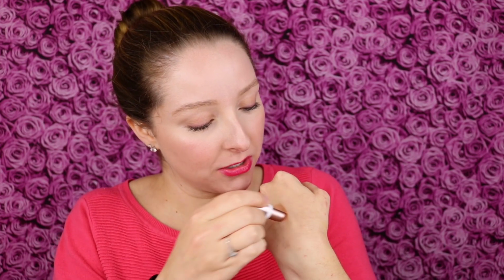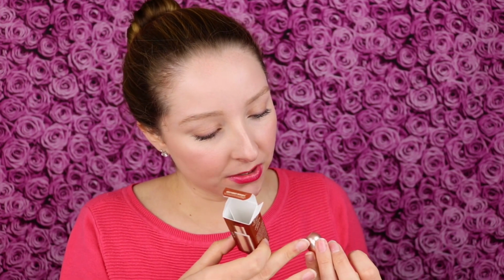Okay, typically I don't swatch in my unboxings and I save those for the dedicated videos, but I have to. Ooh, yes, it has a tint to it. Oh my gosh. Okay, it doesn't have that classic Bum Bum Cream smell to it. Doesn't really smell like anything. Love the packaging though. Oh my gosh, I am so excited. Shade called Soul Mate. 2 words. Soul Mate. Oh my gosh. Okay, that is so exciting.